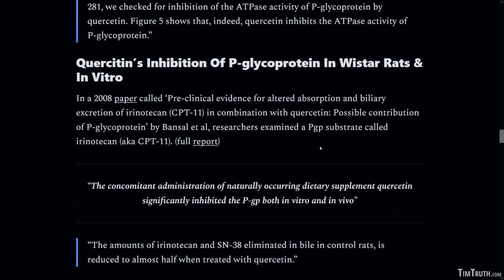Okay, but it gets more interesting. Here's a paper from 10 years after. They did in vivo and in vitro studies. They used Wistar rats. So this was a 2008 paper called "Preclinical Evidence for Altered Absorption and Biliary Excretion of Irinotecan in Combination with Quercetin: Possible Contribution of P-glycoprotein" by Bombshell et al. And irinotecan, aka CPT11, is another PGP substrate.